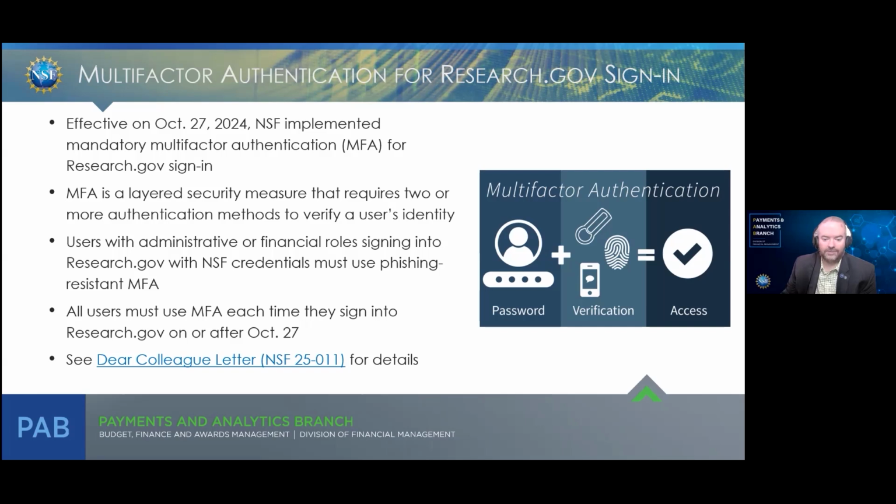Likewise, the system will enforce the MFA level for users without administrative or financial roles, such as PIs and reviewers. Although users without an administrative or financial role can use a regular MFA method to sign in to research.gov, NSF strongly encourages all users to use a phishing-resistant MFA method.